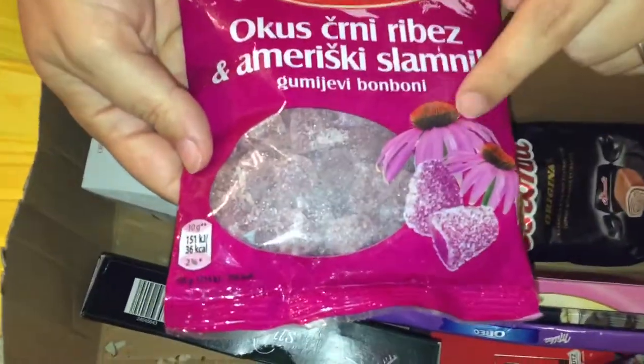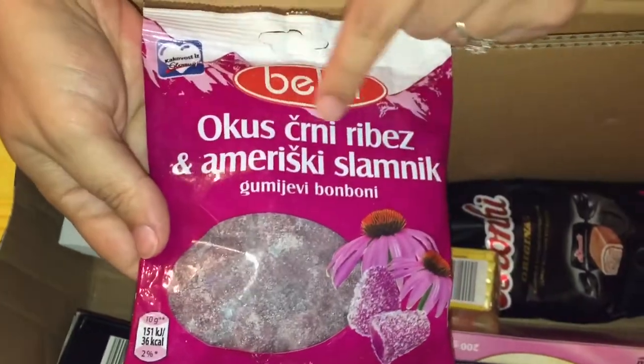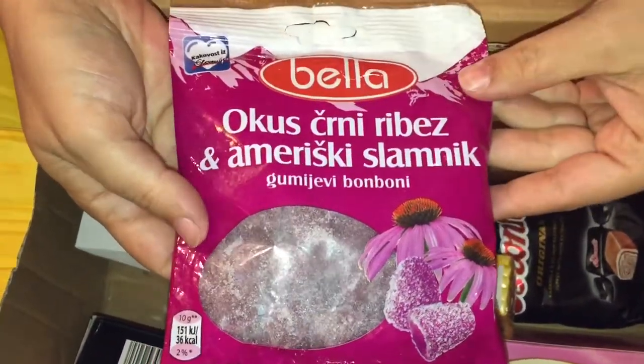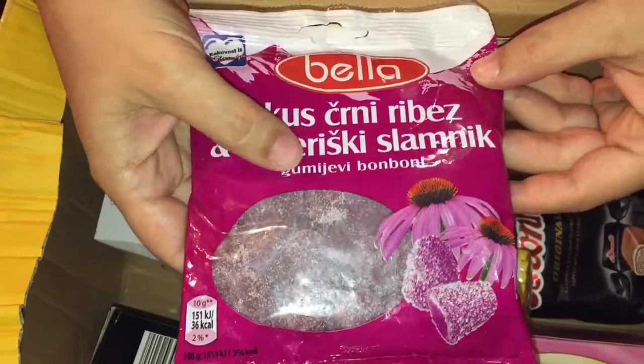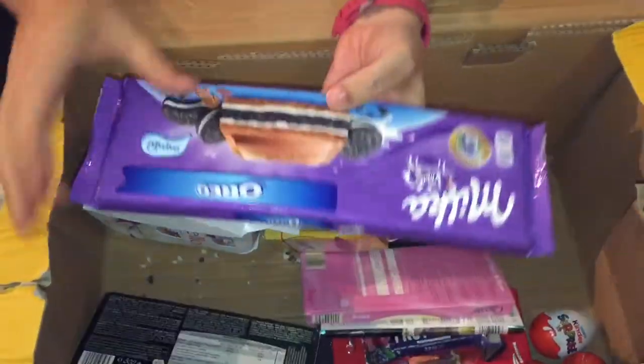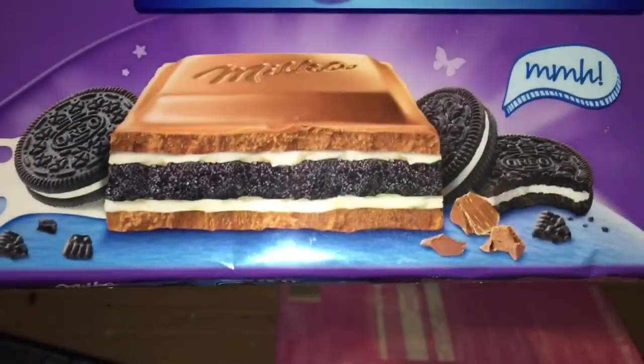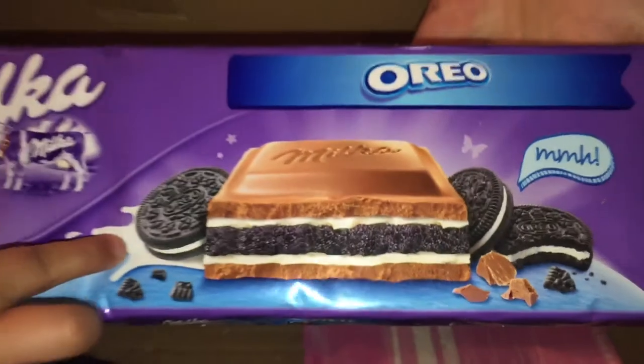Okay, and then we've got some... Ooh, these look like they're made out of flowers. Don't know what they are. No idea. Yeah, we're going to have to do another video where we taste all of these because these look amazing. Ooh, what's this? Chocolate and Oreo. That looks amazing. Oh my gosh, that looks so yummy.